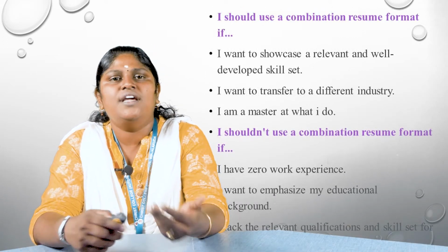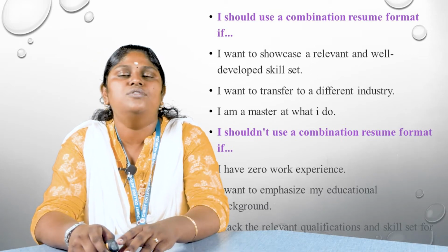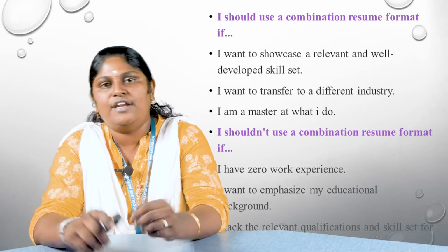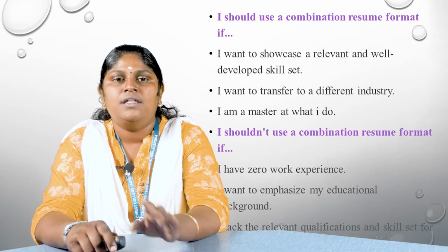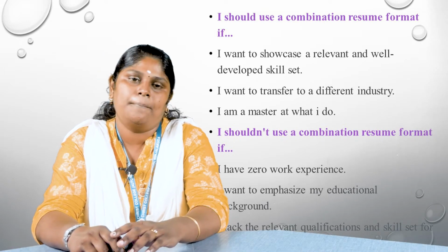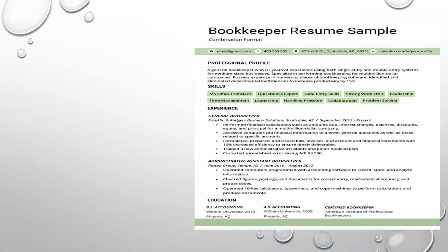Okay, then what are the things you can include in a combination resume? If you want to showcase a relevant and well developed skill set, of course you can use the combination resume. Then if you want to transfer to a different industry, you can use it. Then if you have zero work experience, you don't write a combination resume. If you want to emphasize your educational background, you don't want to use a combination resume. If you lack the relevant qualifications and skill set for a role, you don't use it. Here you can see another example of a combination resume.